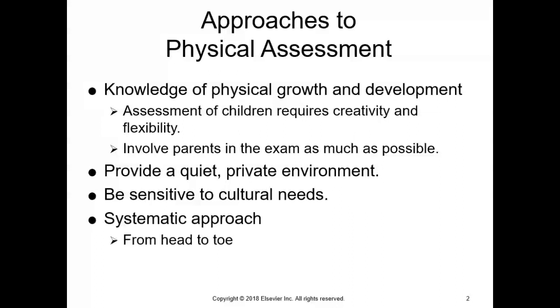For infants from 6 to 12 months, follow the same procedures used for the infant from birth to 6 months, but keep in mind that infants 6 months and older feel stranger anxiety and so are more difficult to examine. Distracting a child this age with a toy or an object can be useful. Leave ear, oral, and other uncomfortable procedures until last.